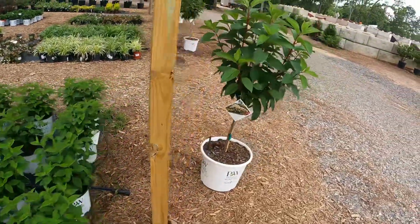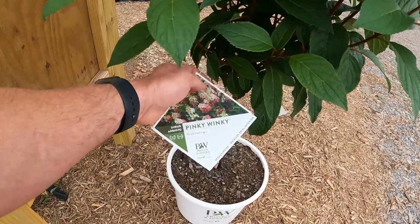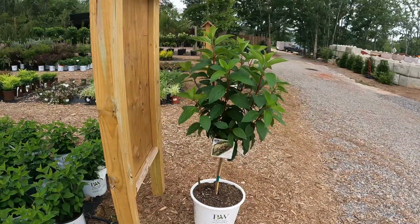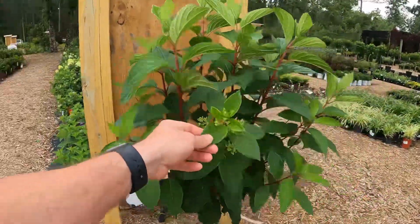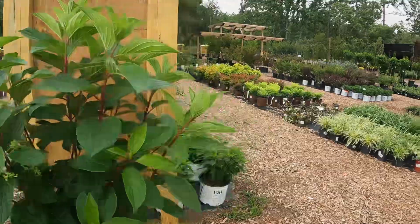Down the end of the row, Dave's got some, this is Pinky Winky. Look at that. And this one is in what they call standard form. So it's just in a tree form. They've trained it into a single trunk and then let it kind of bush out at the top. And that thing is going to be a showstopper when it blooms here shortly.